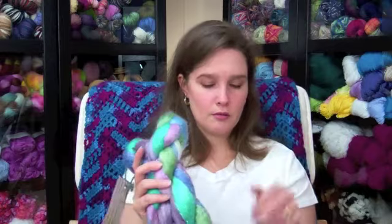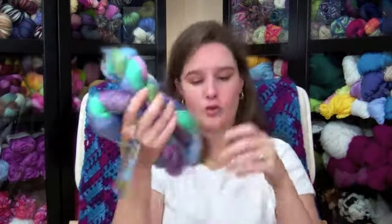So that was a fun little purchase for me. It's got that tencel in it, and I'm liking the tencel better with the yarn hollow, but I'm still not 100% sure about it. I'm probably going to spin this one on my wheel, just to add something different.